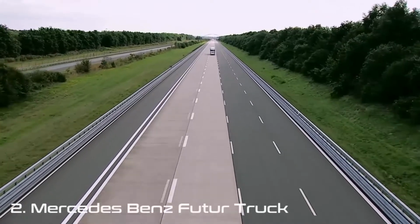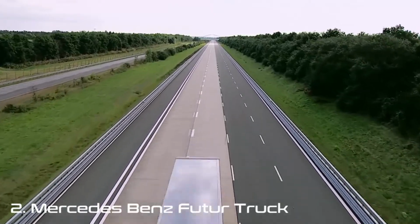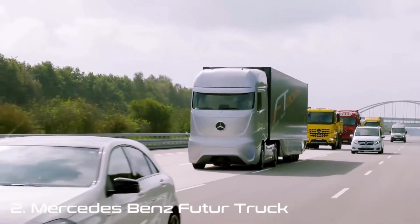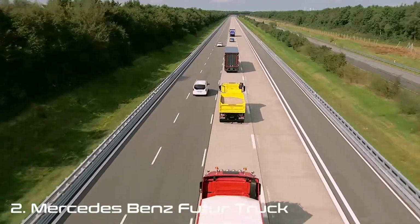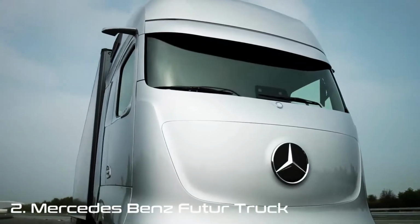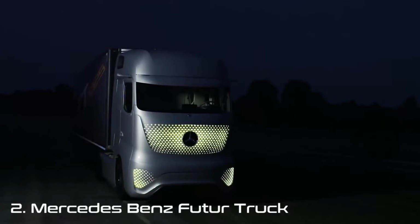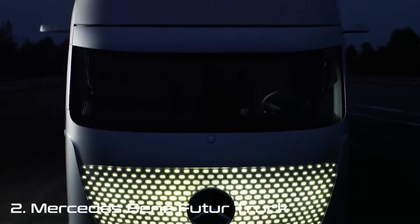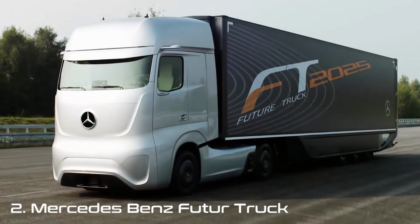Here it is, the Future Truck 2025 from Daimler. Thanks to a so-called highway pilot, this truck drives autonomously on the freeway. The concept vehicle gives a technologically accurate idea about commercial trucking of tomorrow. The aerodynamic design and modern LED lighting that replaces conventional headlights bring the face of this concept vehicle to life. It convincingly combines functionality, efficiency, and emotion.